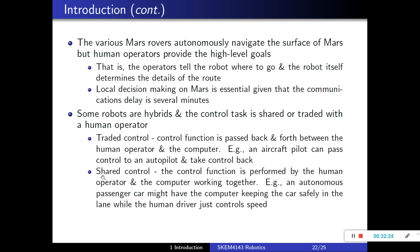In shared control, the control function is performed by the human operator and the computer working together. For example, an autonomous passenger car might have the computer keeping the car safely in the lane, while the human driver just controls speed. So this is safe in terms of operation, because if, with bad luck, your car doesn't carry out the tasks as desired, you can always brake or release your acceleration pedal.